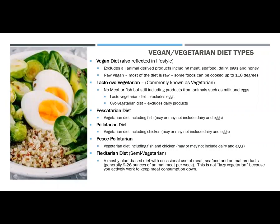So you've seen the slide in the first presentation, but I think it's worth repeating. The vegan diet is also very reflective in the lifestyle and the types of products that are used. It excludes all those animal-derived products: meat, seafood, dairy, eggs, honey, any of those protein sources or things that are derived from animals or dairy or eggs. Raw vegan is, again, mostly all raw, a very restrictive diet, but foods can be cooked up to generally 104 to 118 degrees, which is the limit for that, so you're not killing the enzymes. You're retaining the nutrients.